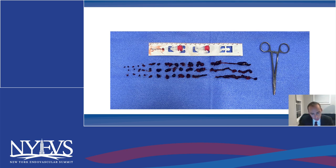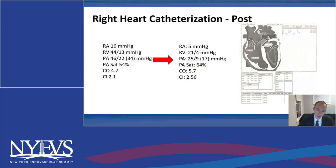So in our case, this was a representative picture of the thrombus that was extracted from her pulmonary arteries. At this point, given the thrombus burden that was retrieved, a repeat right heart catheterization was performed, showing a substantial reduction in her pulmonary artery pressures from 34 to 17. Her cardiac index improved from 2.1 to 2.56.